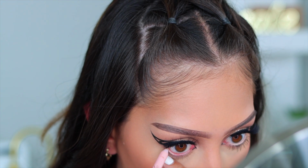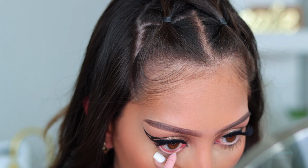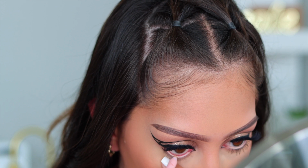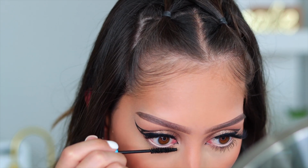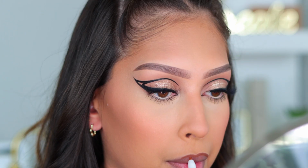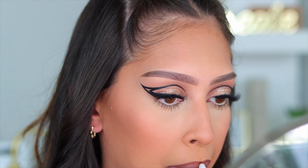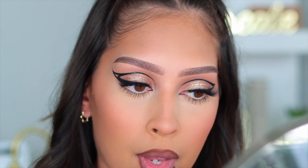And then for my waterline, I'm going in with the Too Faced Killer Liner in the shade Killer Cashmere. If you wanted an affordable alternative, the Rimmel London Scandal Eyes Eyeliner in Nude is phenomenal. I'll link it down below. Then I went ahead and added some bottom lash mascara. And then for lips, I'm going in with the ColourPop BFF 3 lip liner. This lip liner is beautiful. It's a deep nude, just like I like them. And it was very blendable and the color was perfection.